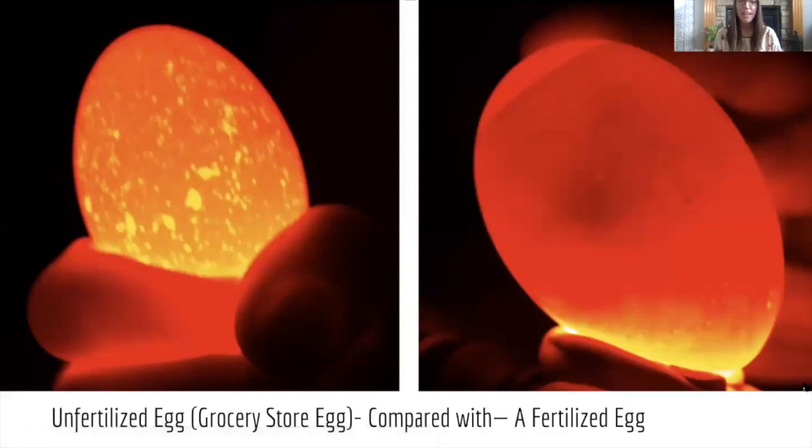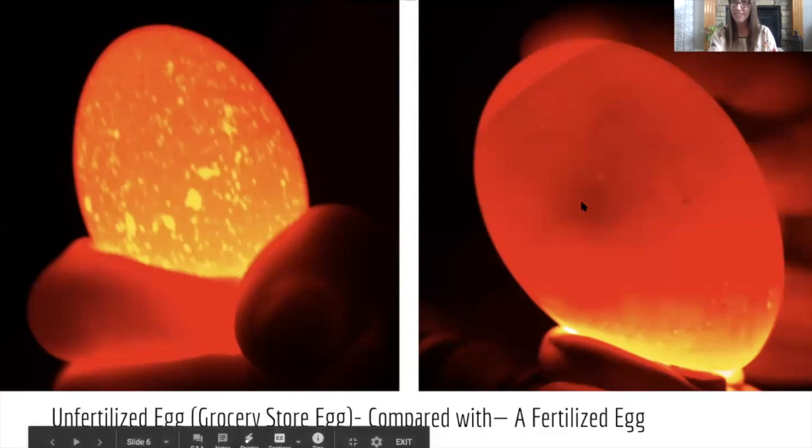Here we have a picture of an unfertilized egg. A grocery store egg, one that a rooster and a hen never encountered. This is just an egg produced by a hen, and it's the kind we'd buy at the grocery store. You can see it glows and it's speckly, but it doesn't have the life like the fertilized egg. The fertilized egg, again, you can see this shape of a developing chicken inside.